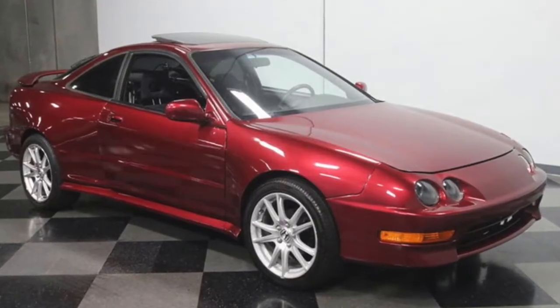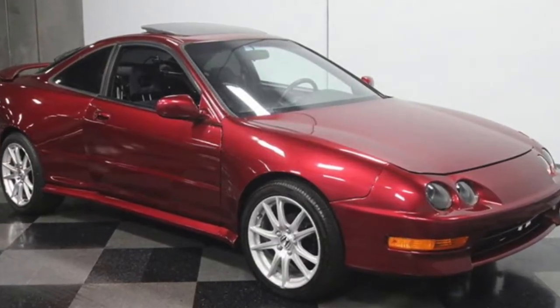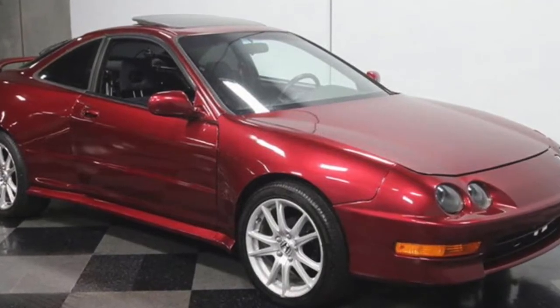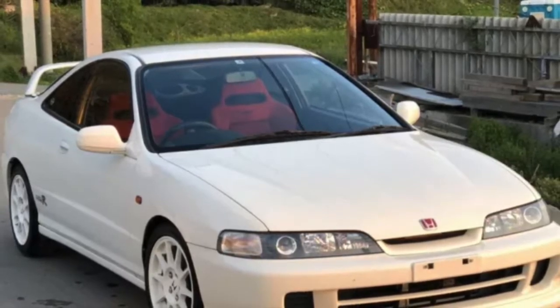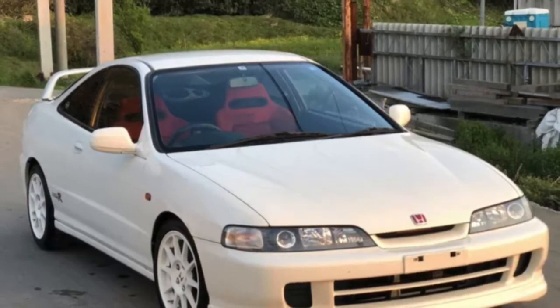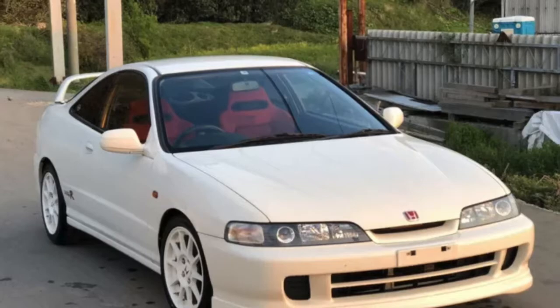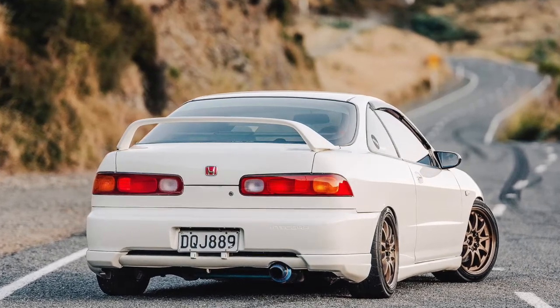It's time to move on to the absolute holy grail of Integras. Some still say it's the best front-wheel drive car ever made. The DC2 Integra Type R. This seam-welded, 200 horsepower marvel of engineering set the standard for the highest performance front-wheel drive cars for years, and some would argue in some ways that it continues to do so. To say this car punched above its weight is an understatement.